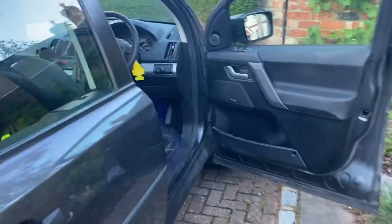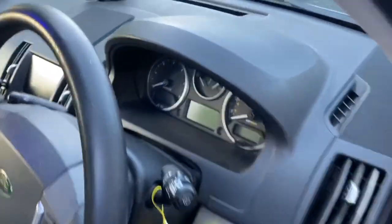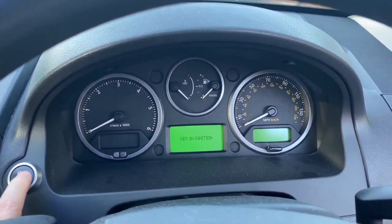Tonight I thought I'd do a very quick video to show what happens when the range figure on the trip computer on the Freelander 2 reaches zero.